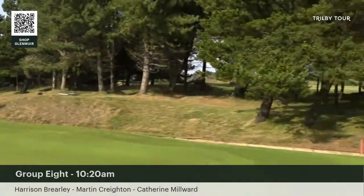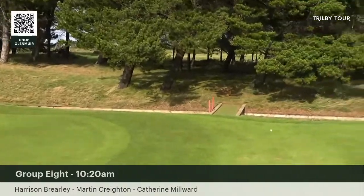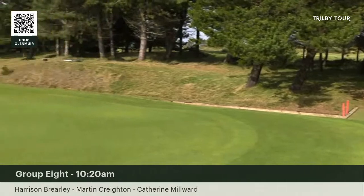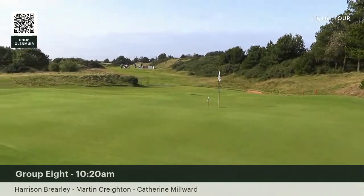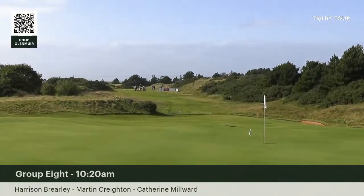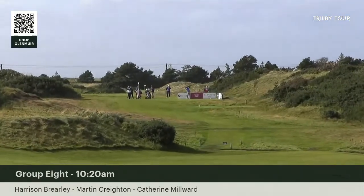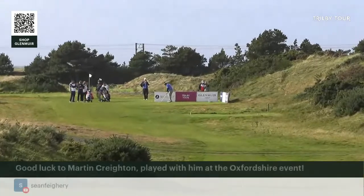And it's a runner. It's going to trickle off the back. I was just literally saying we've only seen one our side of the flag, but that one's actually just trickled off the back edge of the green as well. It's in a solid position. You could putt from there as well. Depends how confident you are chipping in.